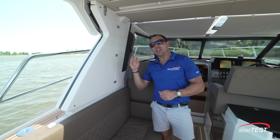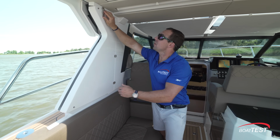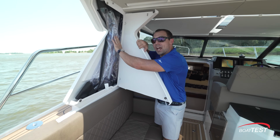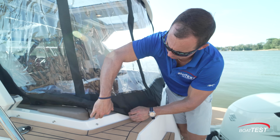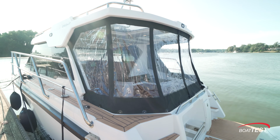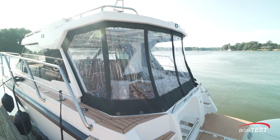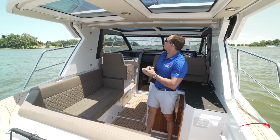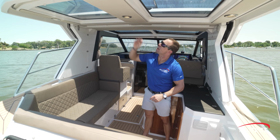We can actually quickly enclose this entire cockpit with isinglass. Right behind here, this can actually slide out, go all the way around the cockpit in a track, and close this off and make this an entire conditioned space. And that really extends your living space. You can heat and cool this entire space. We have 4 large skylights to let in some natural lighting, and they've also done some nice things with the fit and finish with this padding up here and the LED lighting.